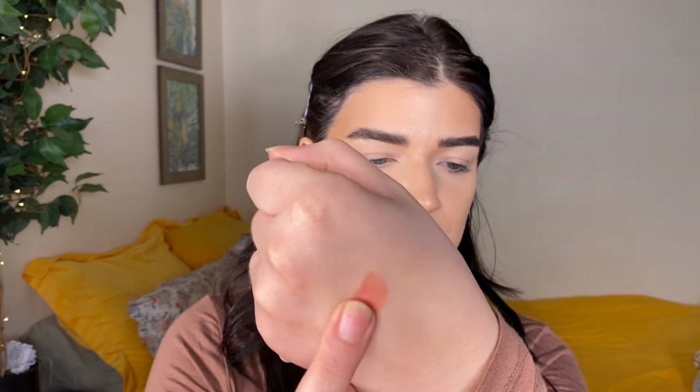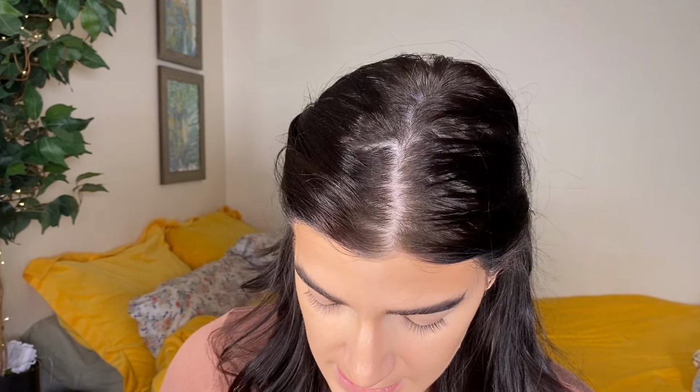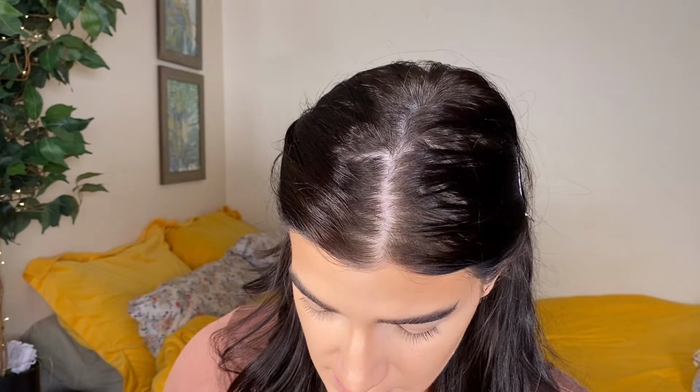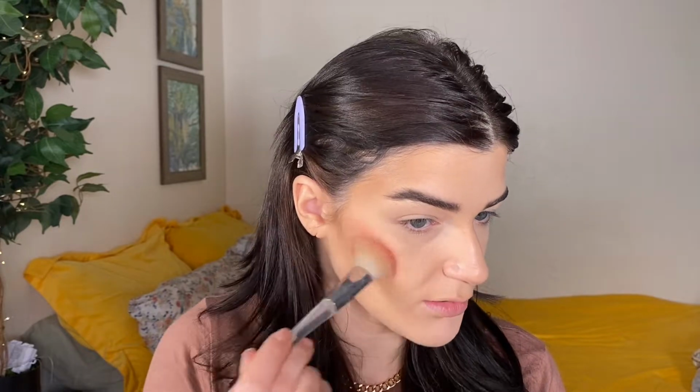Her creams are so interesting. So we'll do a little swatch of the blush shade. It looks so beautiful. So I'm just gonna take a little e.l.f. stipple brush into this cream shade. It is definitely like a more cream to powder shade. I'm gonna go ahead and stamp this in. Wow, okay, that looks airbrushed.